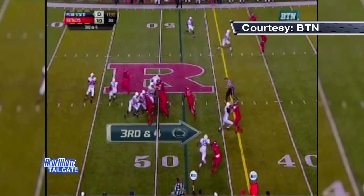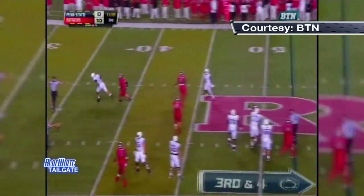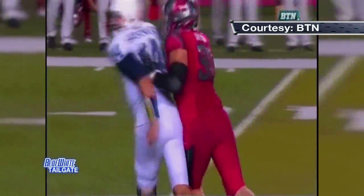They bring 2 guys off the edge, creating a situation where Hackenberg's got to get out of the pocket, and then they force Penn State to punt the ball. Penn State's going to have to try and keep Rutgers' offense off the field by converting those downs.